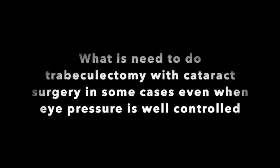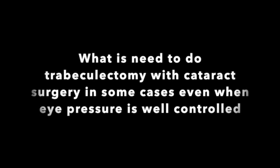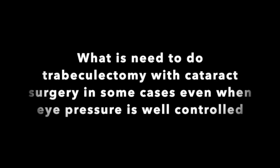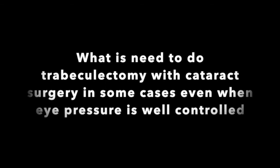A word of caution in this condition is that in some cases, due to traction, retina may undergo a tear, which will need urgent treatment in the form of laser. Very rarely, this tear can lead to retinal detachment, so one has to be in touch with an ophthalmologist in cases where flashes of the light is the main symptom.